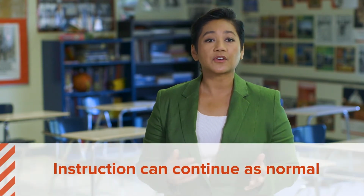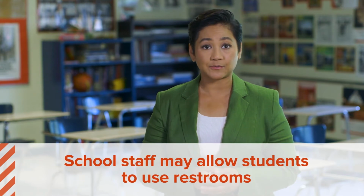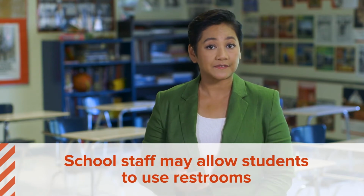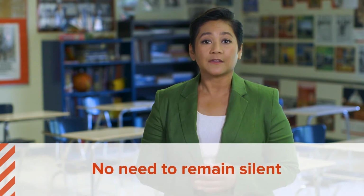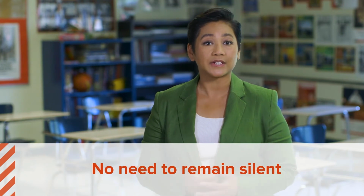The strength of hold-in-place lies in its flexibility. While it is used to control mass movement, it also allows for individual movement within the classroom. Instruction can continue as normal. School staff may allow individuals to leave the classroom to use restrooms as necessary if deemed safe to do so. Plus, there's no need to remain silent during a hold in place, so communication is unhindered. A hold in place can be used as a tool to upgrade or downgrade from other emergency responses, such as lockout or lockdown.